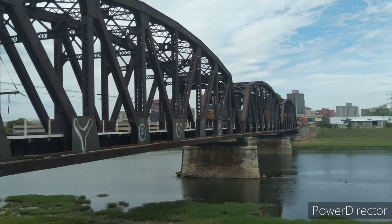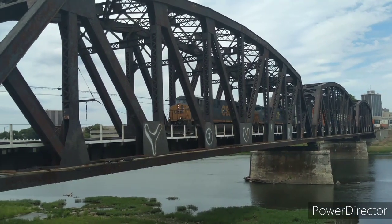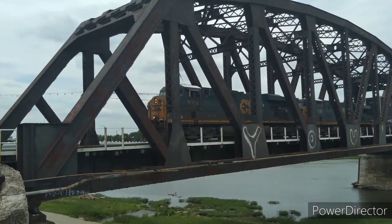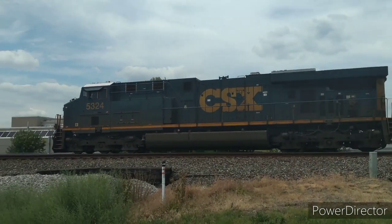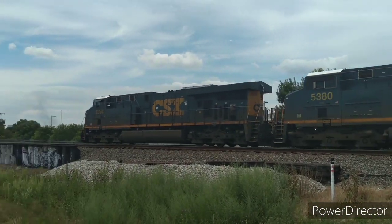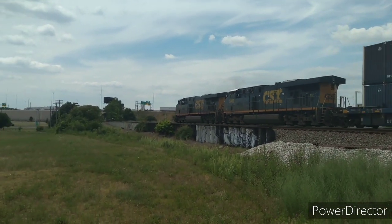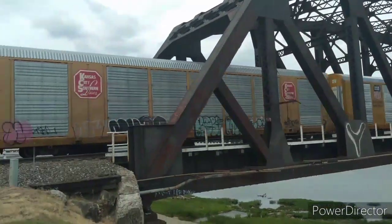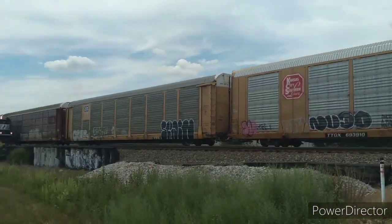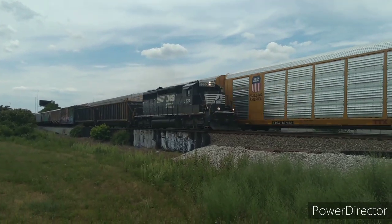This day was another case of right place, right time, as we were by the bridge to catch a CSX intermodal and autorack train. Halfway through the CSX train, I hear a sound behind me, and there's a Norfolk Southern train coming up the other way.